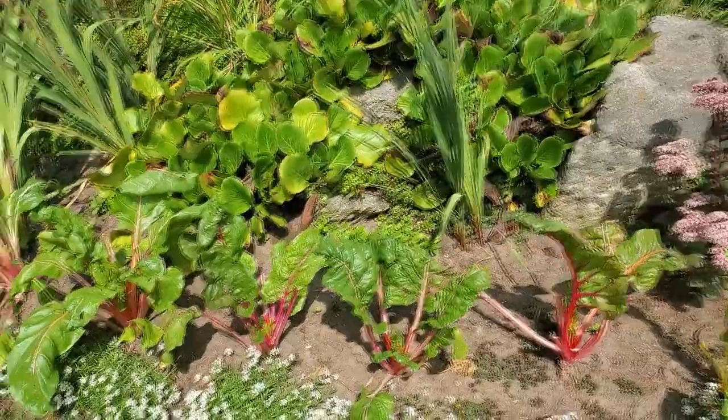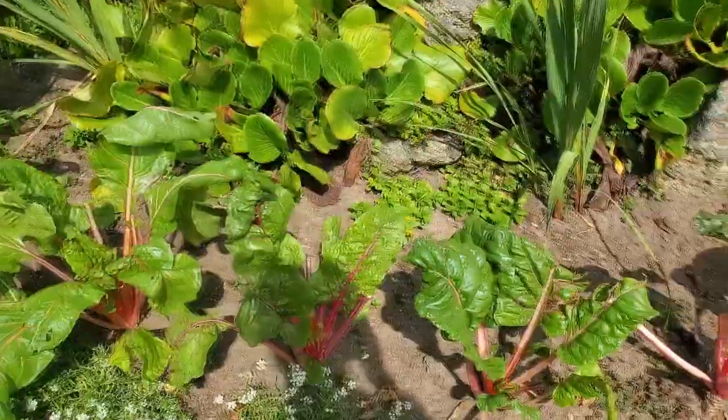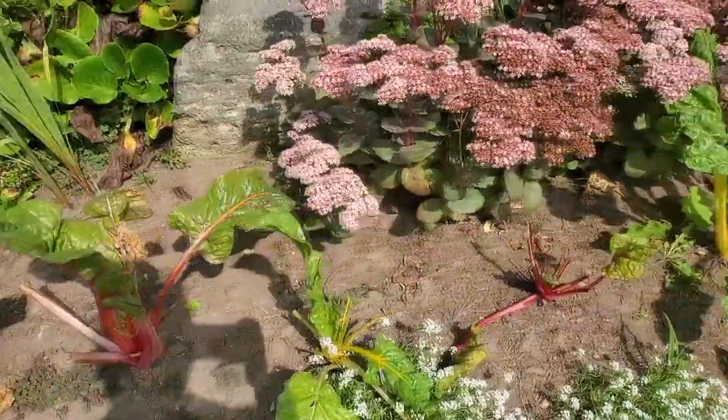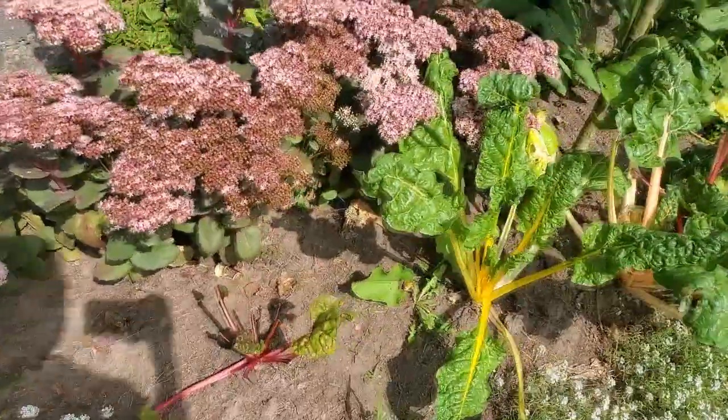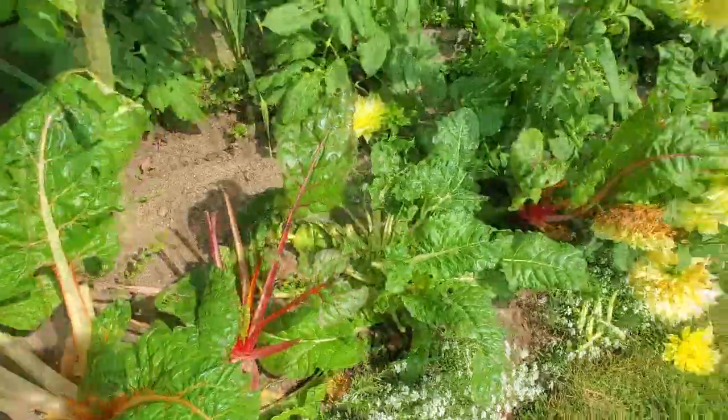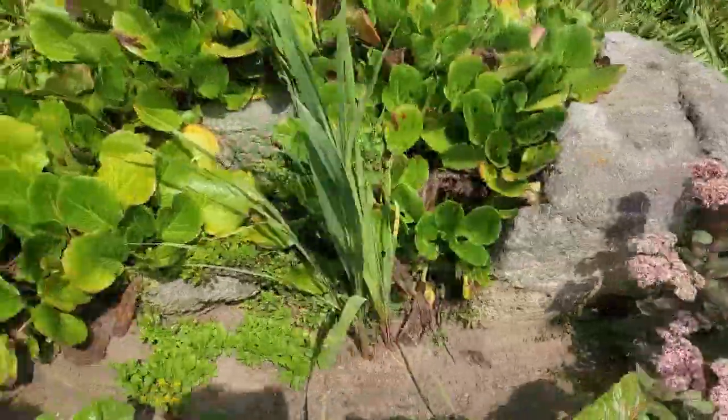I found some other veggies over here. I'm not sure what it is. It doesn't quite look like bok choy, and it just kind of looks like a cabbage, but if you guys can figure out what kind of vegetable this is, let me know, because I'm not quite sure. Oh, is there parsley? Let's go check out the parsley.